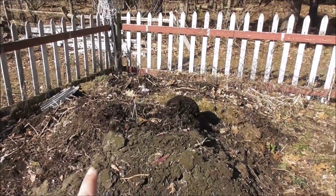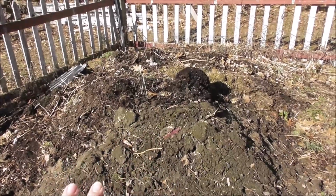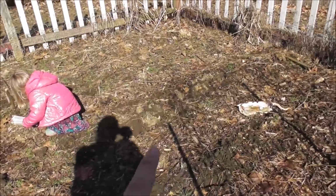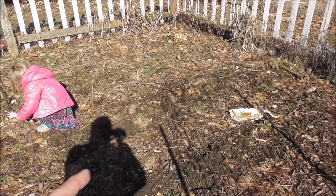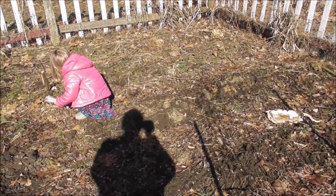This is a large pile of cow manure that we got back in the fall. We put it in here to just compost. We're hoping to just incorporate that into the rows. So that's kind of my plan for today. We're going to start putting that into these rows. Not sure how much I'm going to get planted today.